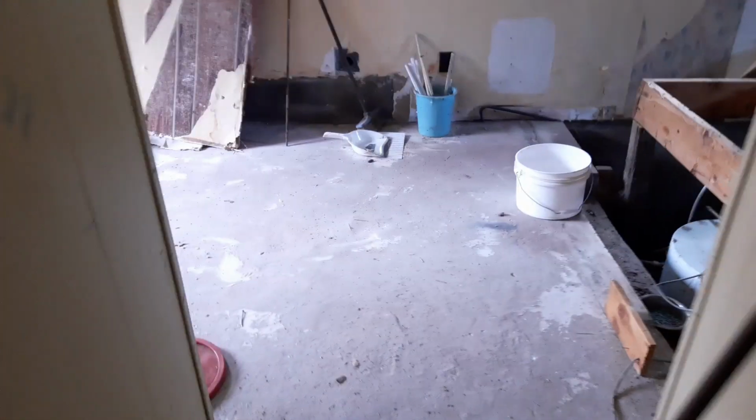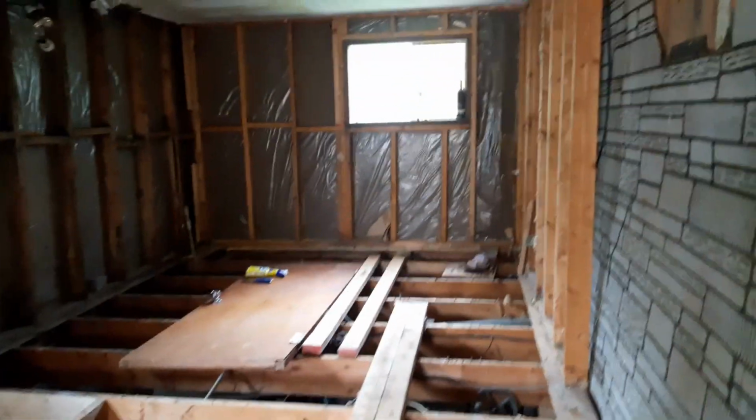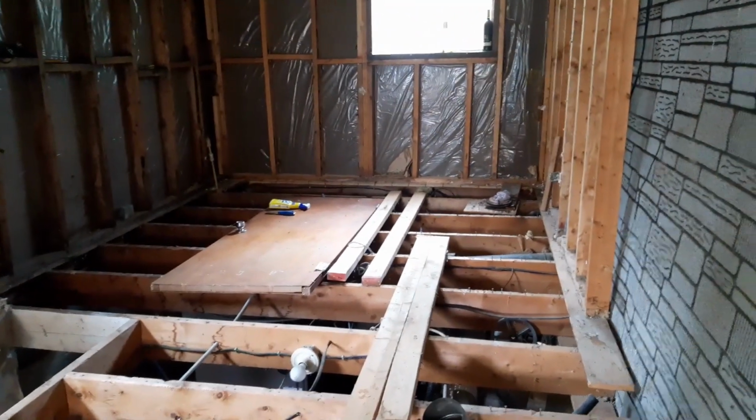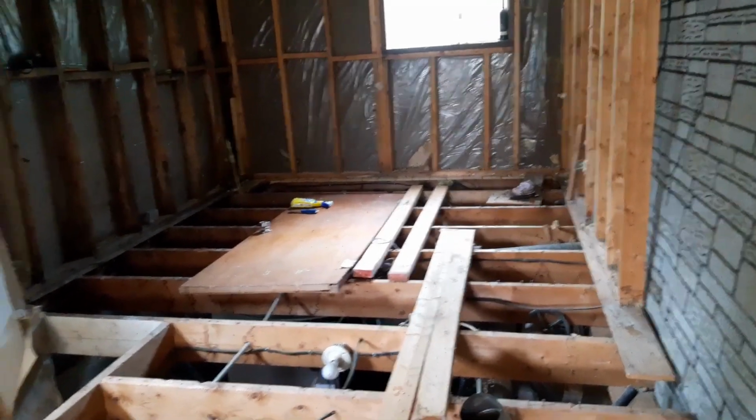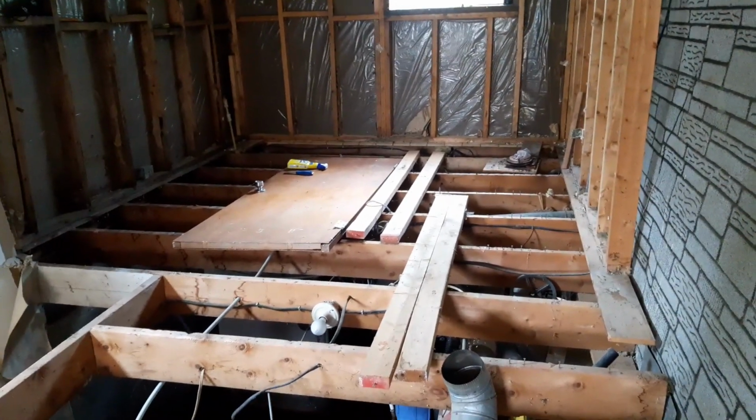Living room, same thing. Click flooring in here. I tore it all out, but it still reeks. The worst room was the bathroom in here. The bathroom used to be there. I took it completely out. I think that was their main area of them going to the bathroom for the animals.